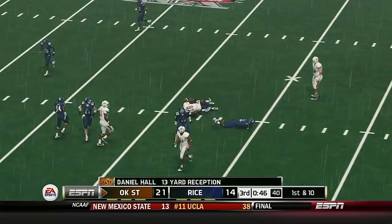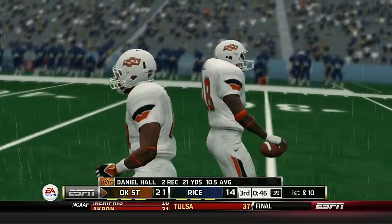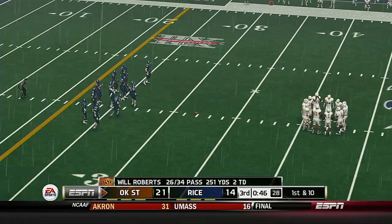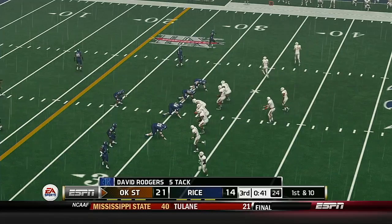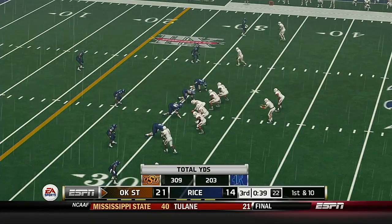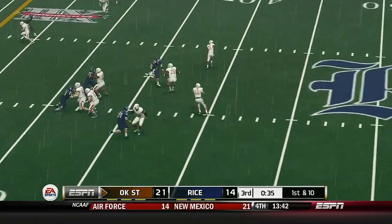Again, it's complete. They'll bring him down at the 32. Call it a gain of 13 yards. First down. We've got a first and 10. Ball on the 32. Oklahoma State up 7 points. Kill, kill. Panther 2.